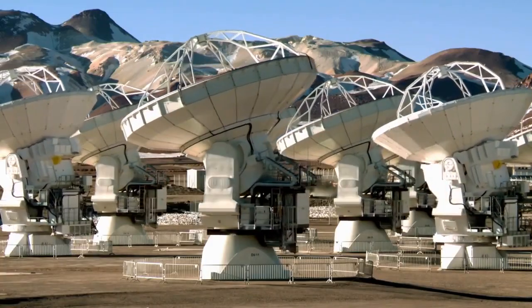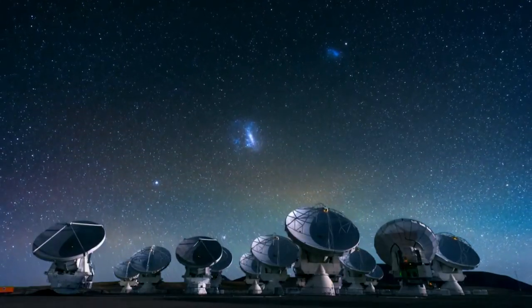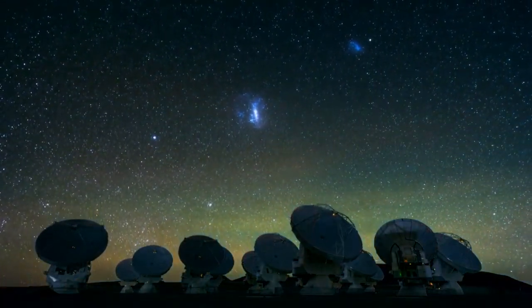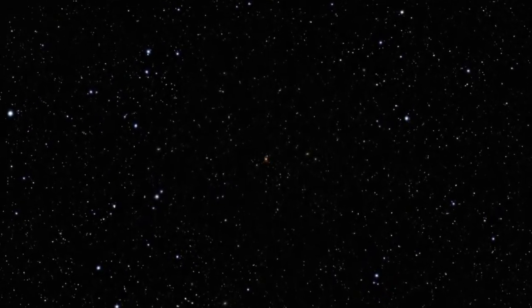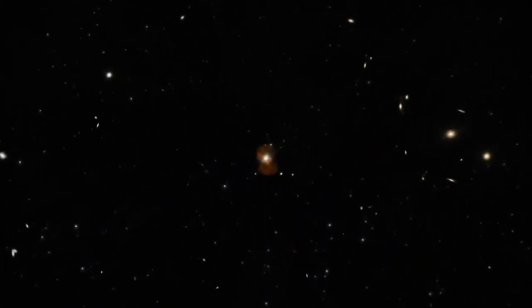For now, we can't capture an accurate image of our galaxy's supermassive black hole. But the hunt to see a supermassive black hole wasn't over. The Event Horizon Telescope turned to another galaxy 54 million light-years away, M87.